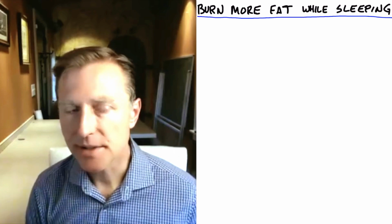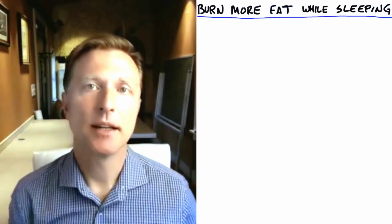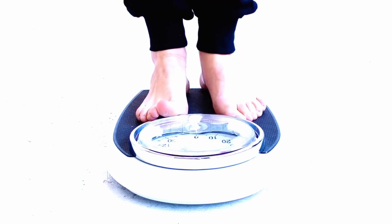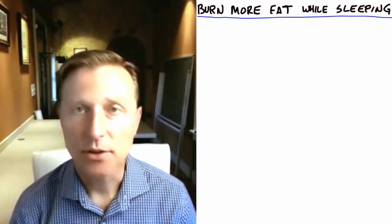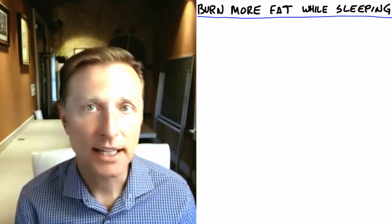Today, we're going to discuss how to burn more fat while you are sleeping. Now, the first thing to know is that if you're going to burn fat, it's going to happen at night, not during the day. If you weigh yourself before you go to sleep and then compare that to when you wake up versus when you wake up and compare that to the end of the day, you are going to find, if you use a special scale, that you are going to lose a little bit more at night and hardly anything during the day.